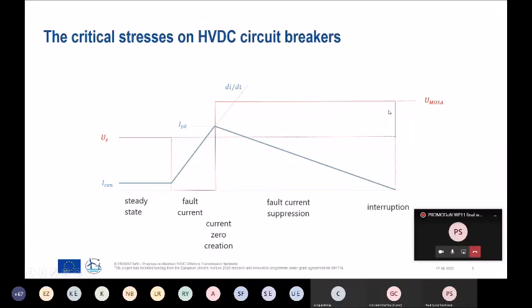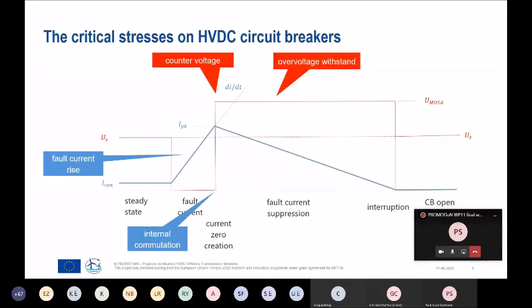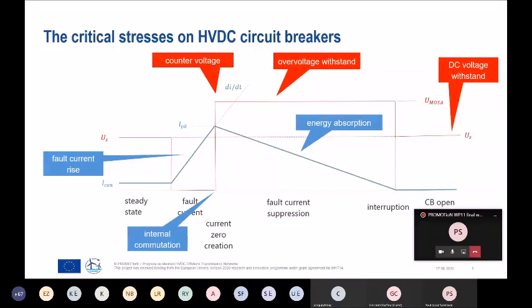Well, after the current is interrupted, of course, the voltage of the system returns and the breaker in its open state should be able to maintain that. Well, the 6 critical stresses that have to be replicated in test requirements are then, of course, the rate of rise of fault current, the internal commutation, the counter voltage rise, the overvoltage withstand, so the sufficiently long duration of that voltage, then the quite important energy absorption in the grid, and then of course after the interruption is done, the DC voltage withstand. So tests that we are going to define in IEC should cover all these stresses in an adequate way.